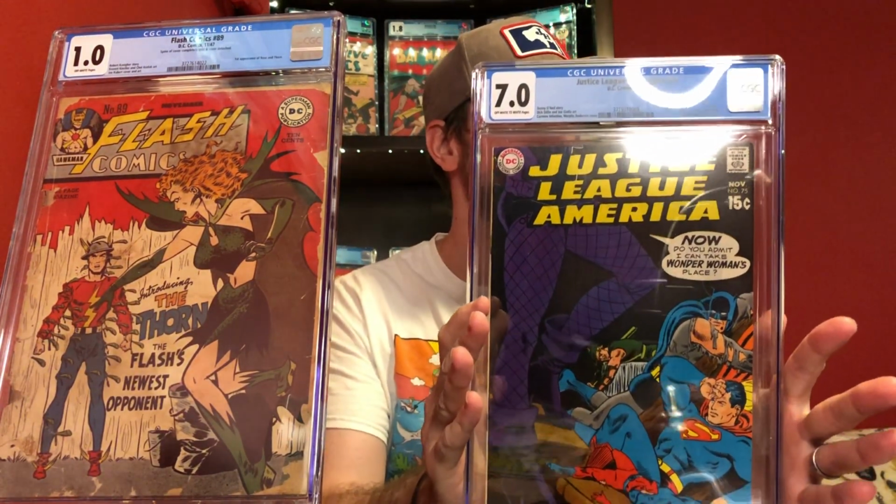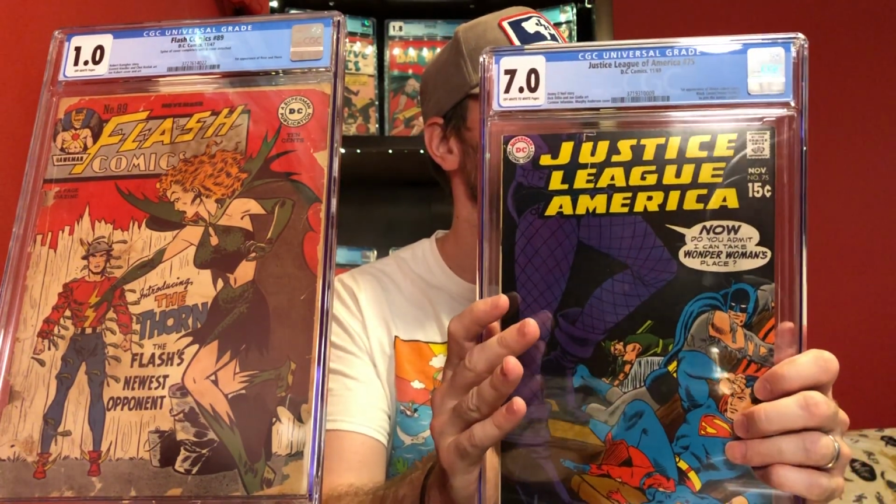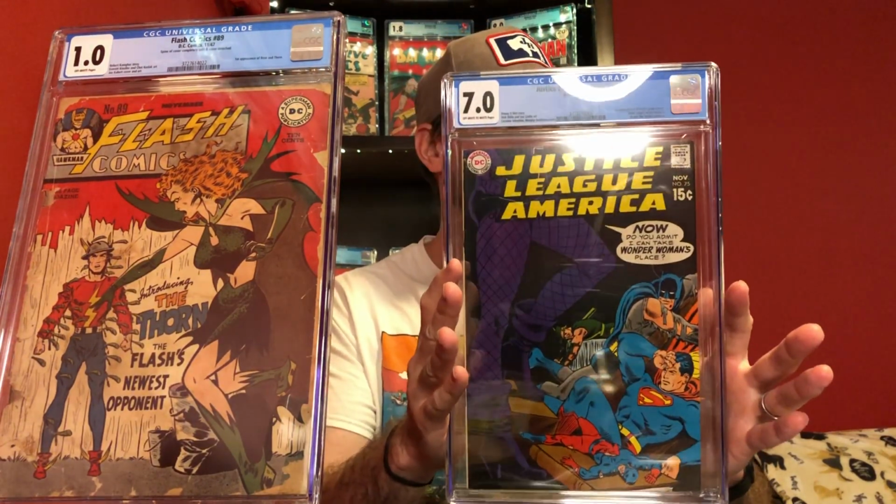All right, now this next book is a pretty cool one. This is Justice League of America #75. And this is when Black Canary leaves Earth 2 to go to Earth 1 and join the Justice League. It's a pretty popular cover, and it especially had a spike in price when Black Canary was in the Birds of Prey movie, but it's definitely retreated some since then, but I think it's still a great key book to pick up. So late Silver Age, November 1969.